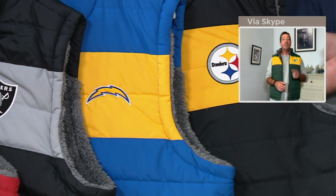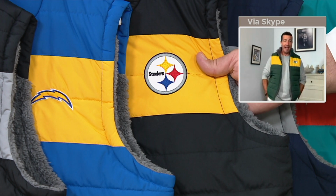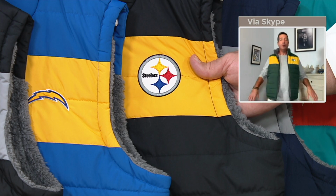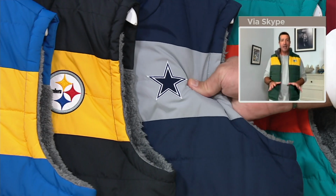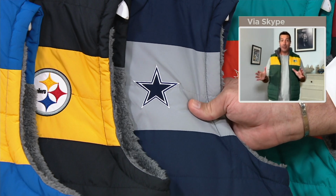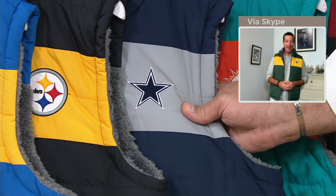Always looks great. The only undefeated team in football right now, the Pittsburgh Steelers, in that classic black and gold. They're taking on the Dallas Cowboys, who, despite their record, they're only 2-6 right now, David. The Cowboys are still and always will be America's team. You either love them or you hate them, but you feel something about the Dallas Cowboys.